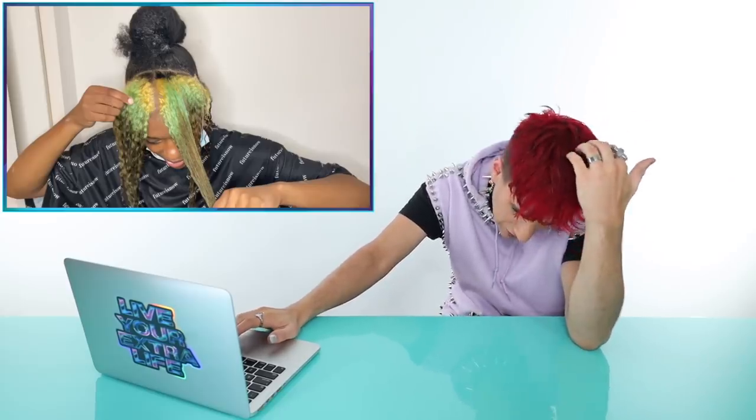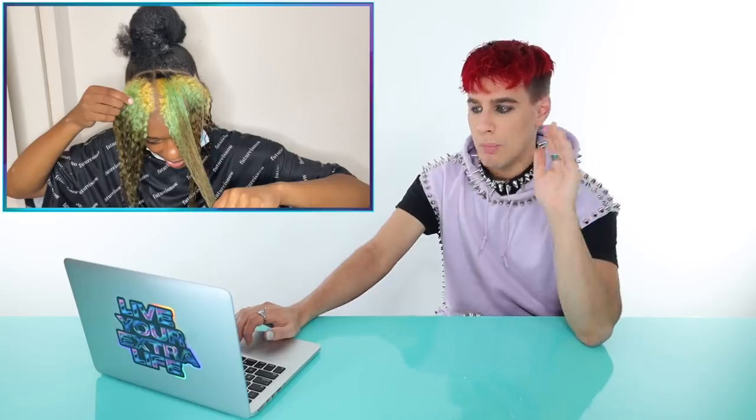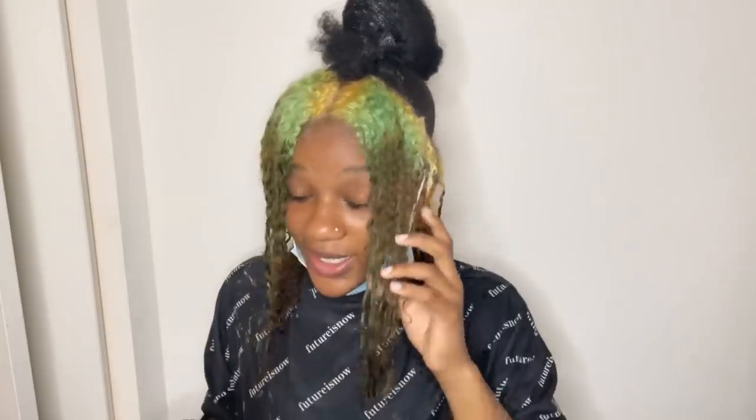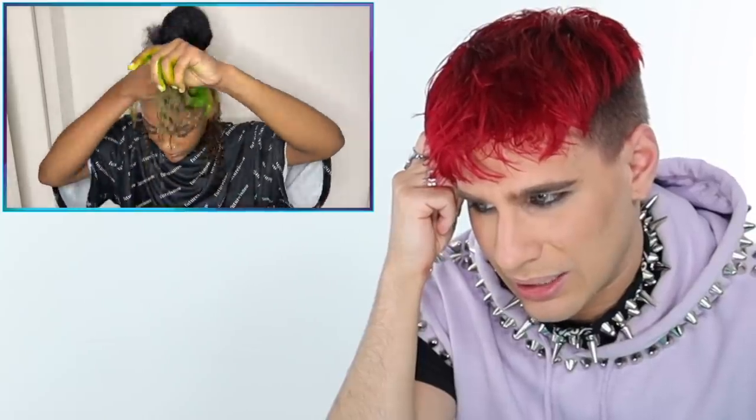One of my biggest concerns right now is the fact that you missed the entire section like right there. Like the root section is not colored. And then it goes yellow and then it goes like a mint and then it goes to like muddy green at the end. I don't know how this is gonna work. I'm hoping that I can just put green on top of this. You're about to put neon green over that? Girl, semi-permanent hair color does not lift brown out of your hair. And her hair is wet while she's applying this, which I wouldn't recommend, but. Oh my God.